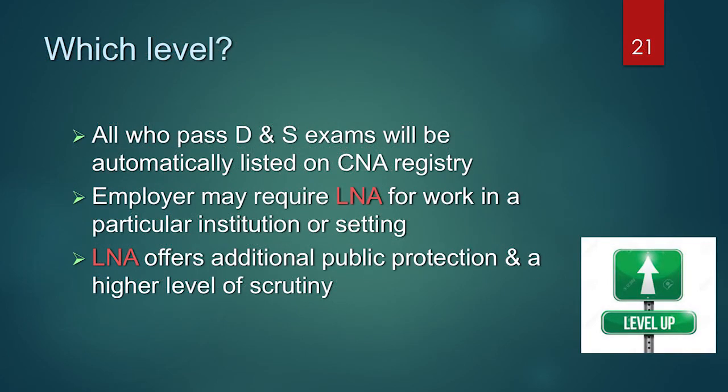So then we had to ask ourselves, which level? Why would someone want to pay fees and be under the board jurisdiction when you can just be on the registry for free? Well, all who pass the DNS exam will be automatically on the registry. Employers may require the LNA for work in a particular institution because of the higher level of scrutiny that the board has over these persons.